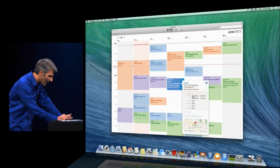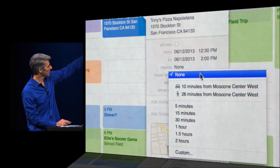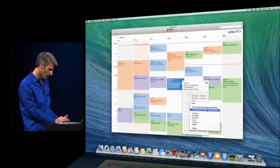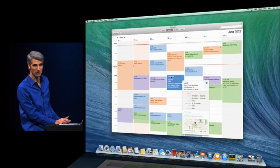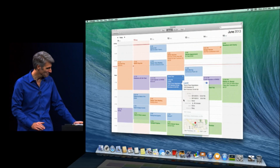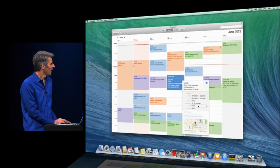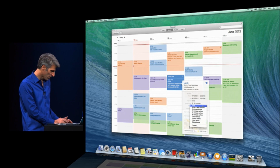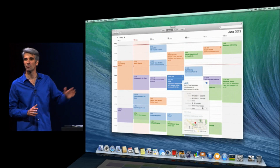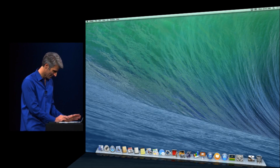Now I can select here and actually ask it to tell me what the travel time is expected from my last location. So I can decide if I want to drive or walk. I'm going to say I want to walk. And it actually adds the travel time right to my calendar, so I know not to schedule anything there. And I don't have to remember because I can ask to be notified when I need to leave, and I'll get a notification both on my Mac and on my phone as well. So that is Calendar.